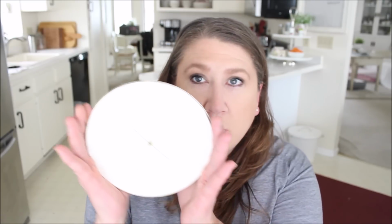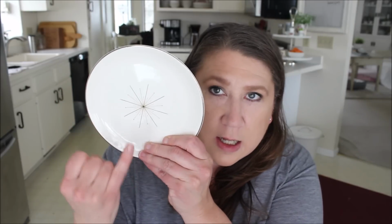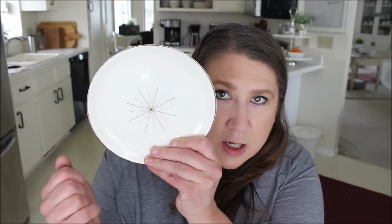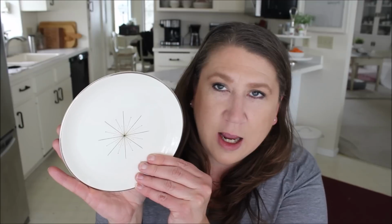The next thing I found was another set of dishes. I know, I'm so terrible, but these are awesome. There were four of them for $3.99, and I think they are absolutely gorgeous. I'm hoping that is showing up. Basically, they have a starburst in the middle. That is awesome. It's black and yellow, and I am in love.